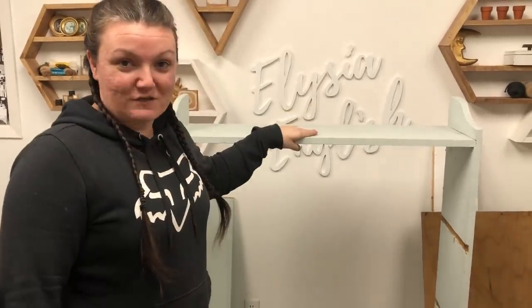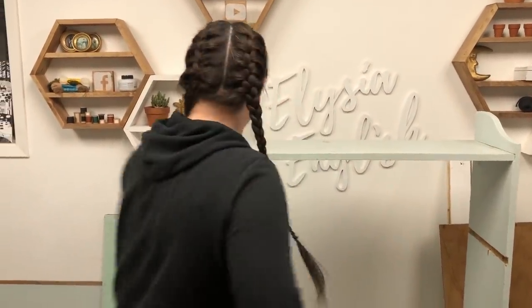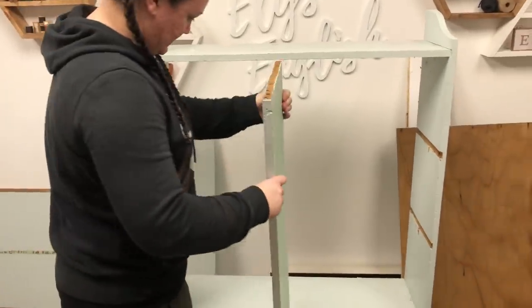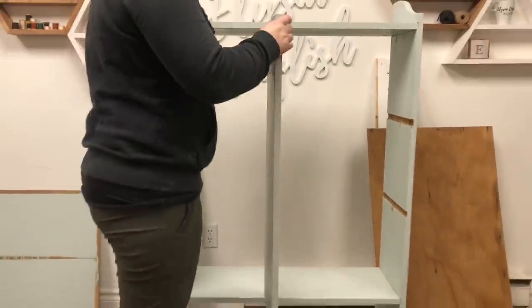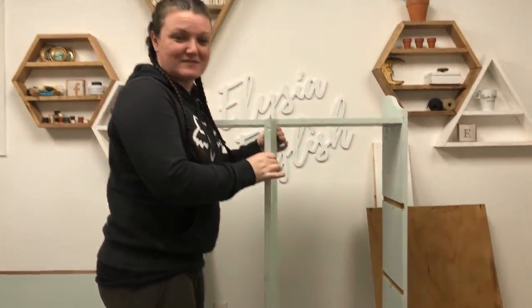The next step would be the seat part. I'm hoping that one of these shelves that I took off will be long enough that I can just trim it down and piece it in the middle here, which I think is going to work. So I'm going to measure and see if I have the right size or not. Oh, I'm just about an inch too long, which is great because I can cut this down to size and use another board from this piece without using any new materials.